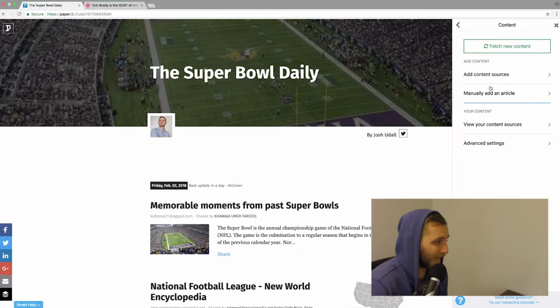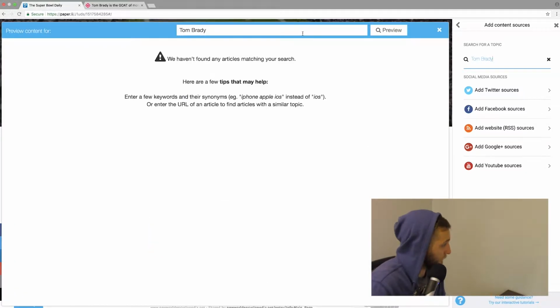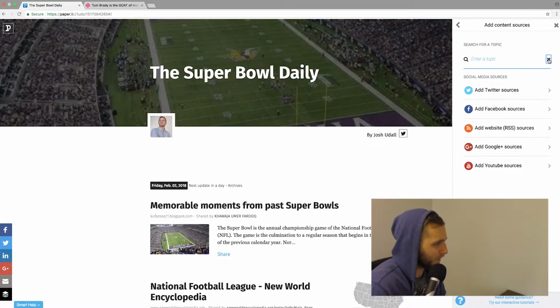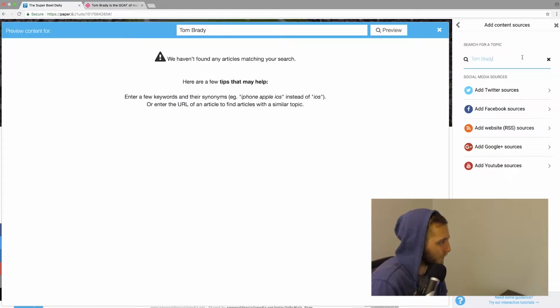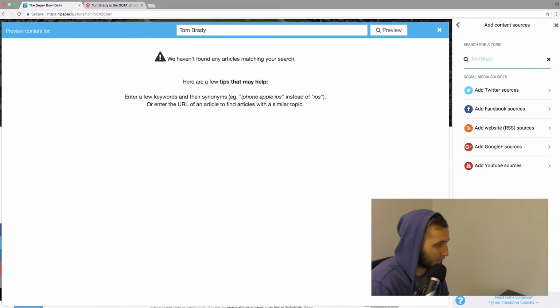You go into content, and you can add content sources by, again, entering another topic. Say we want Tom Brady. Can't stand the guy, but Tom Brady. Ooh, really? No keywords for Tom Brady. Surprise, surprise. Let's try that again. Tom Brady. Come on, there's got to be. Tom Brady, the film director. You've got to be kidding me. Oh, snap. Okay, we'll try this one more time. This is ridiculous. If they're not pulling anything on Tom Brady, I'll be really surprised. I'm not even a Pats fan.